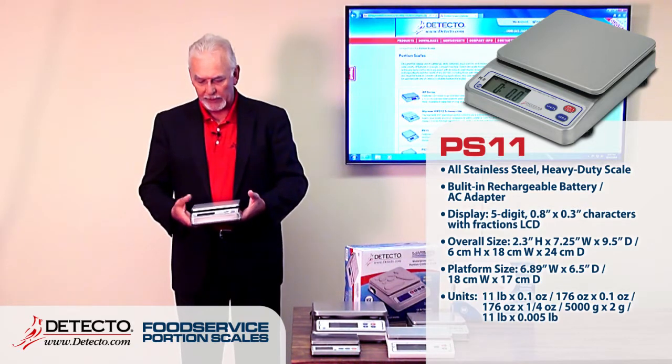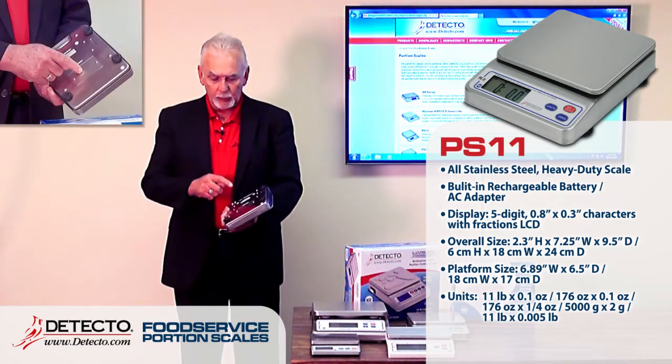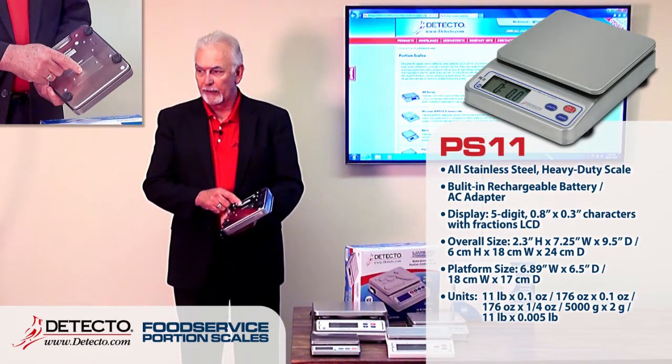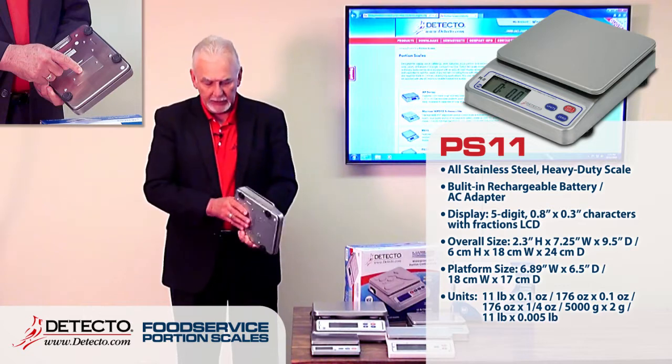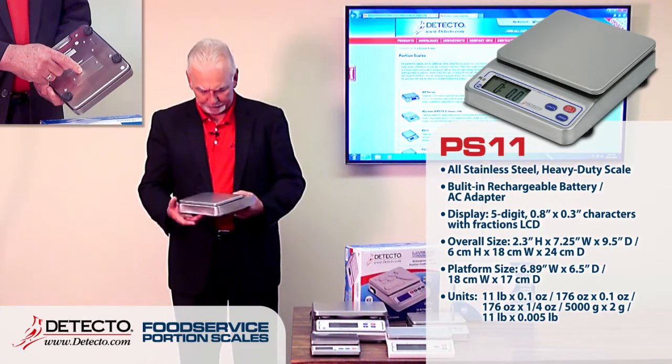It's not going to move and slide around. The PS11 includes a rechargeable battery, a very good rechargeable battery. You can see the screws here that hold the cover on. And of course, it includes an AC adapter.